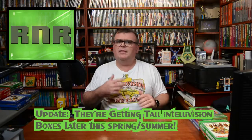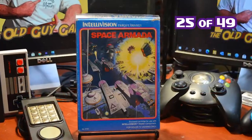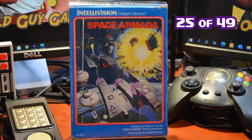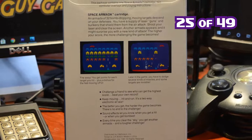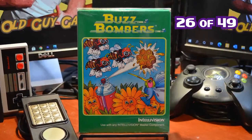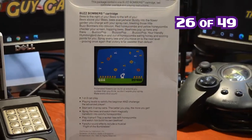But it'd be good to see them get those into their in as well. All right, next up, another classic game, Space Armada, Intellivision Ink copy, and of course you notice by the flip top box, and it's a lighter blue color, so really nice. Just gonna set those up there. And the last Intellivision Ink game is Buzz Bombers, and that is a beautiful copy right there. Just pristine. I love it.